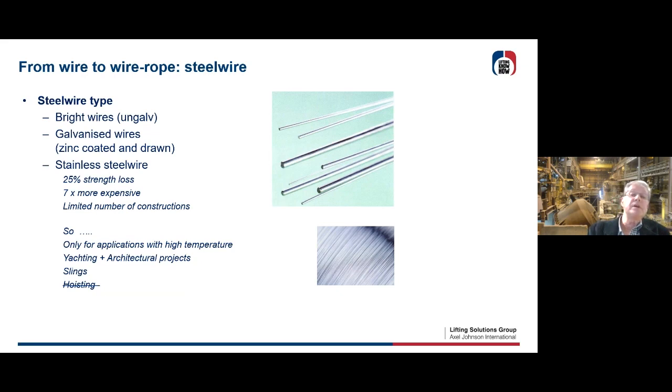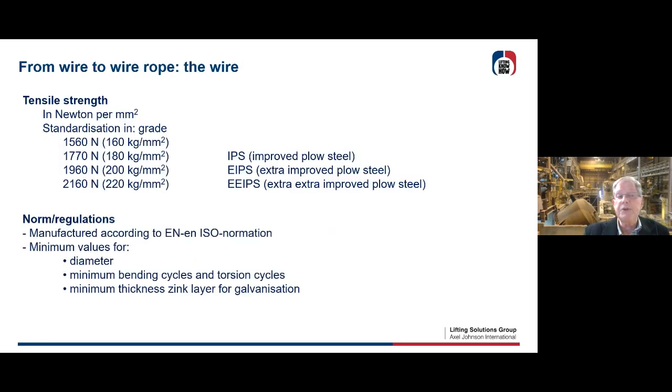So stainless steel wire is only for applications where you have very high temperatures. You're going to use it on your yacht, or you're going to use it in architectural projects. Or if you need, you can make slings out of it, but you're never going to find it, or almost not, for hoisting. These are the different tensile strengths you can make your rope with. It's 1560, 1770, 1960 Newton per millimeter square, or 2160 Newton, the strongest today, let's say.